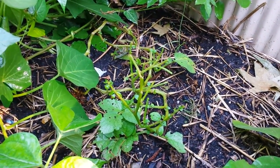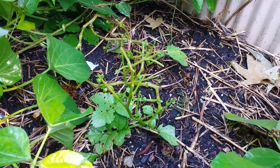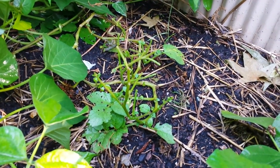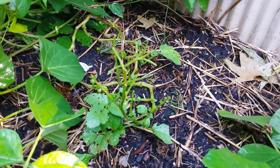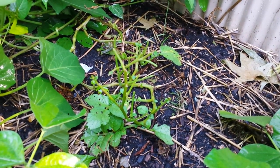I would show you what they look like, but I pulled them off and gave them to the ducks before I thought about it. I'm going to look around here for a few more minutes, and then if I find any, I will show you what they look like.